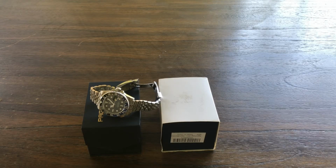So this is what I picked up on Prime Day from Amazon. There were two, one was $100, the other one was under $100. And yes, these are homage watches. I have the Pagani Batman and the Batgirl, homages to the GMT Master 2, black and blue bezel. So I've got both here.